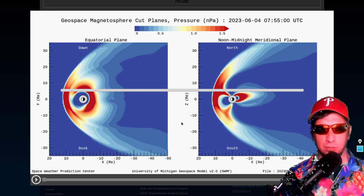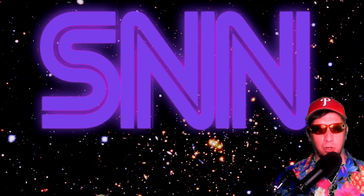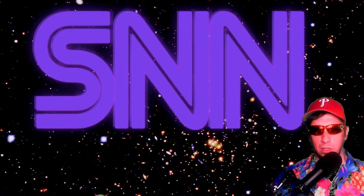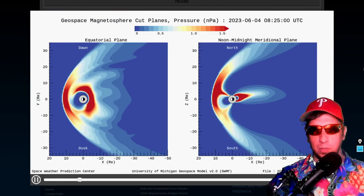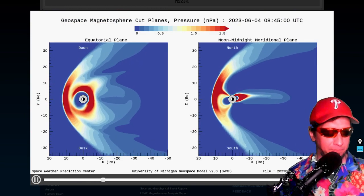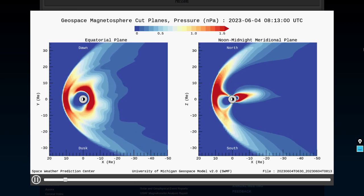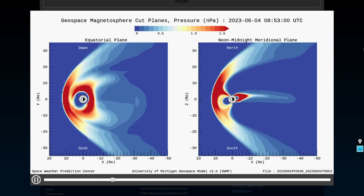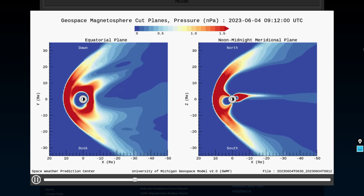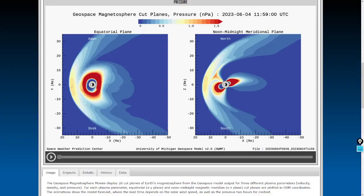And something funky's going on here. Space Weather Prediction Center this morning has been showing some issues. So I don't think we're going to be able to show you. Oh, okay, it came back. So here's our geospace magnetosphere movie. Let me get off screen and bring that back. This is the past 4 hours of Earth's magnetic moment from space. It depicts magnetohydrodynamic pressure, the units of which are nanopascals.